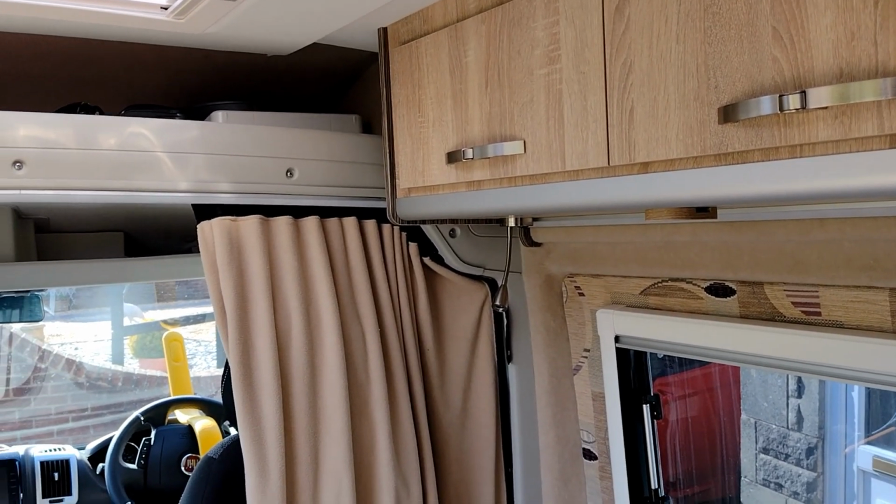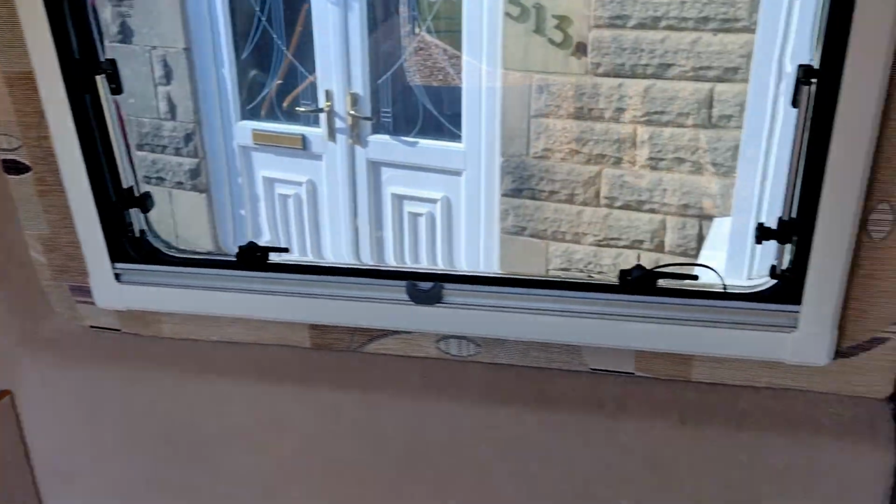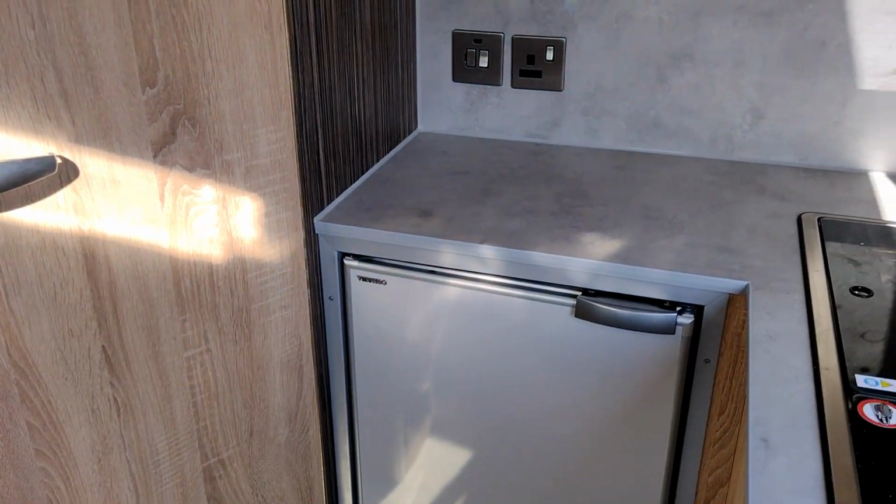Hopefully you can learn from us. Don't cut your probes too short. Think about your sink placement, and think about your ventilation.